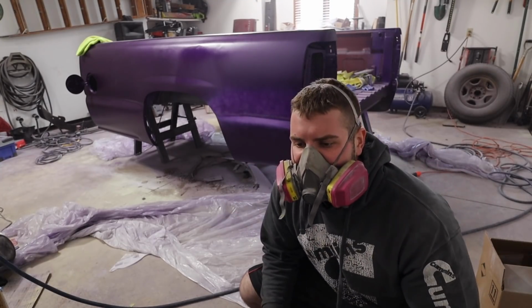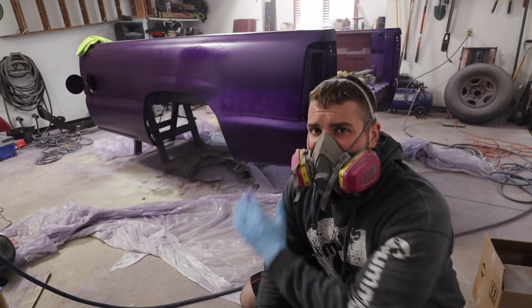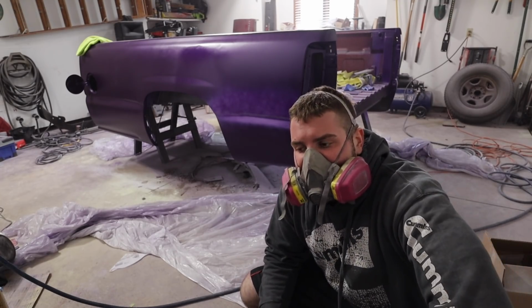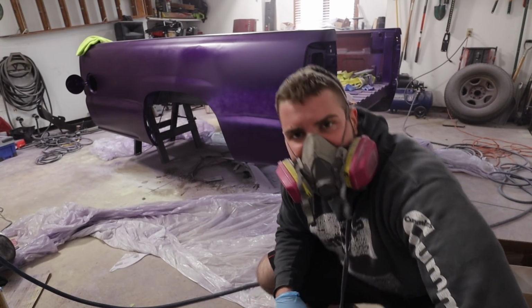Definitely gonna let this flash and take it super slow. I know I said that last time, but this time I'm gonna let this base coat dry as best as I can before I shoot it again. But we just cross our fingers on no wrinkling at all. Woo! I'm so confident with this one.